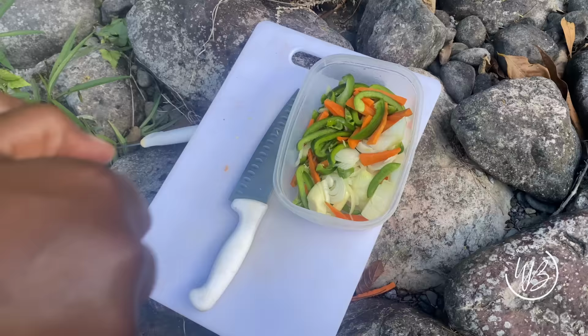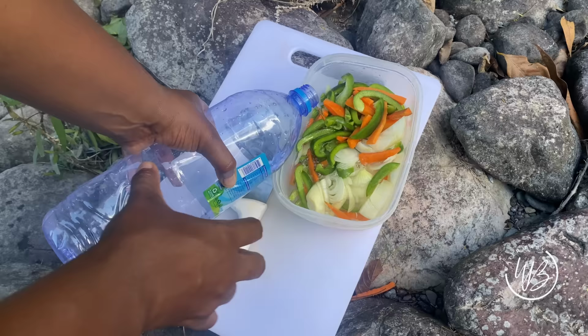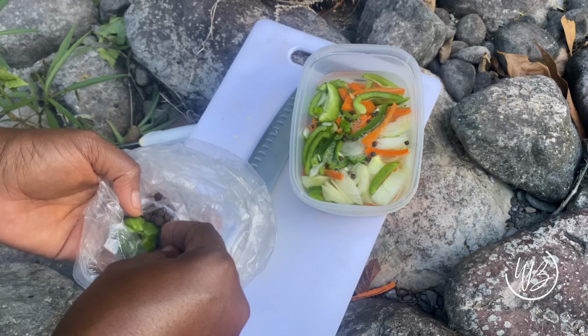And then we're gonna add some vinegar like that. Just make sure it's covered. There we go. Oh, I didn't add the pimento. Hold on. Pimento.